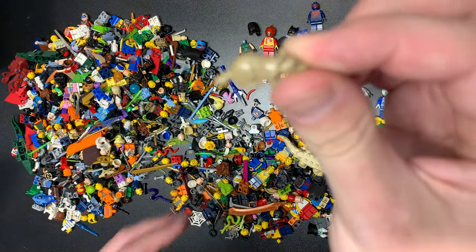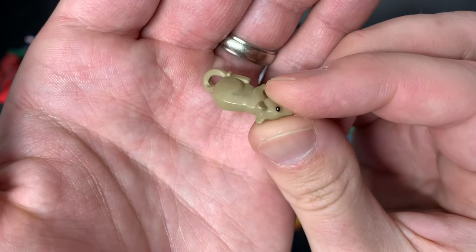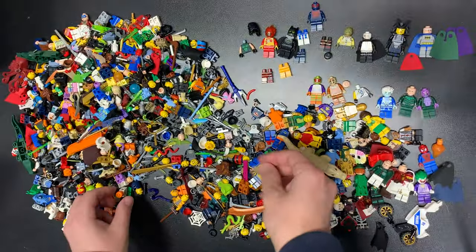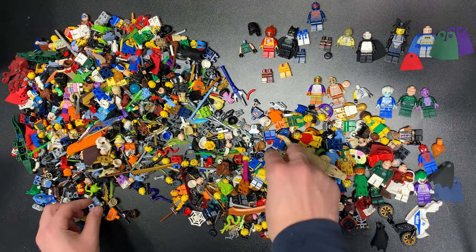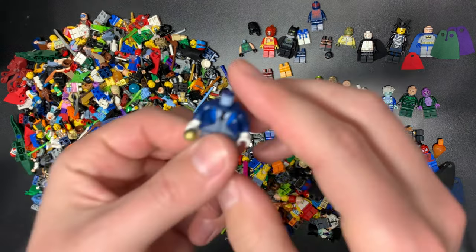Believe it or not, that mouse is actually pretty good. Actually, that's a different mouse. I was thinking the long tail mouse is actually really good. That one could be good. You never know. You never do know. I do love the treasure hunt. It's just so fun.